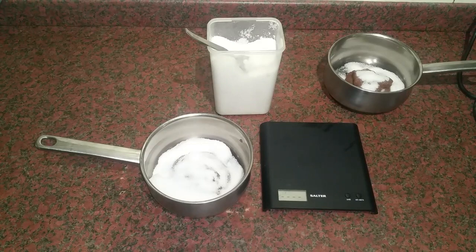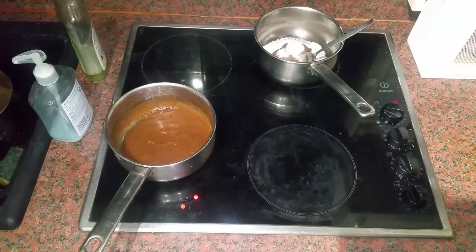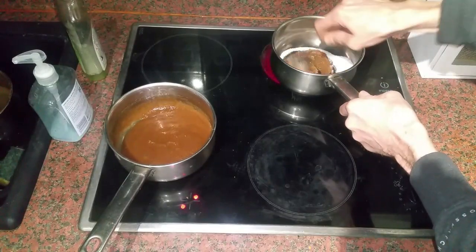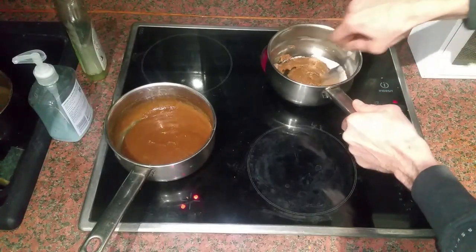You're supposed to cook it until it sort of starts to bubble and it gets really, really thick, and then you just leave it to set. So let's get on with that. The one on the left is the 1-to-1 and the one on the right is the 2-to-1 mixture. See, it disappears pretty quickly.